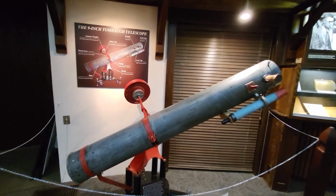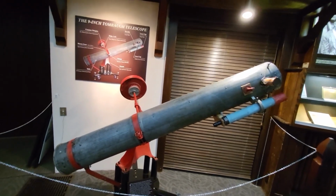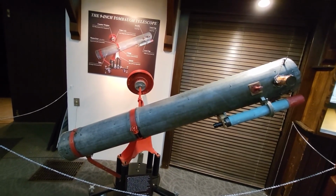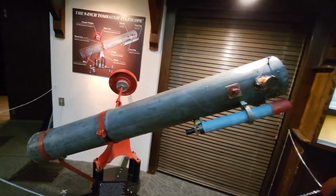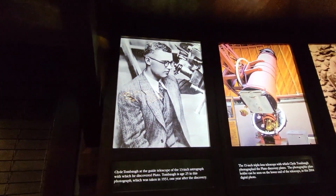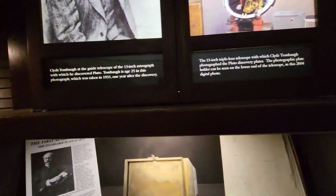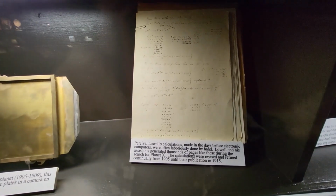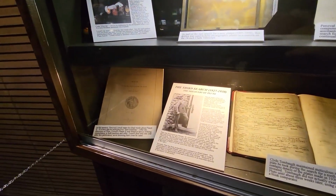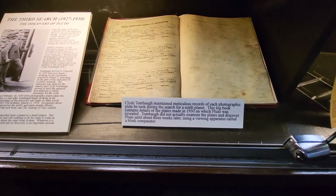All right, this is one of, I guess this was, Clyde Tombaugh was the guy who discovered Pluto. This is not the telescope with which he discovered Pluto. I think it is still in the small observatory where he did that. But there is Mr. Tombaugh. And that is the telescope with which he discovered Pluto. Percival Lowell's own handwriting right there. The notes that Clyde Tombaugh made in his search for Pluto.